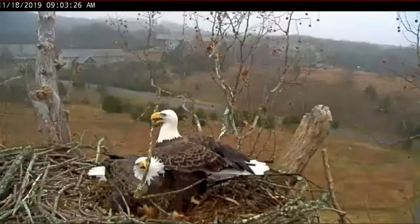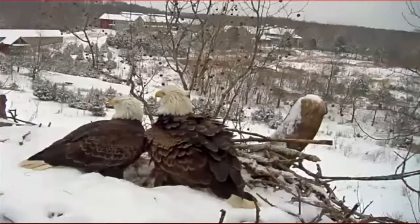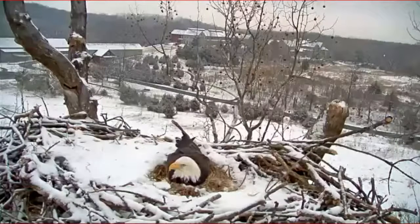So in October, November, December, even now, they're still bringing sticks in. We saw the video earlier. That's sort of a habit of theirs. They continue to build up the nest. They work really hard bringing these sticks in. And then it turns into winter, and that's their mating time. In January, they're mating, and you can see the bird on the right has its feathers ruffled up to give them extra insulation, keep them warm. Lots of birds do that, not just eagles.